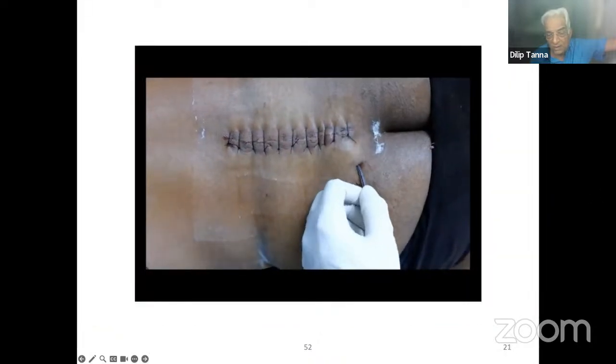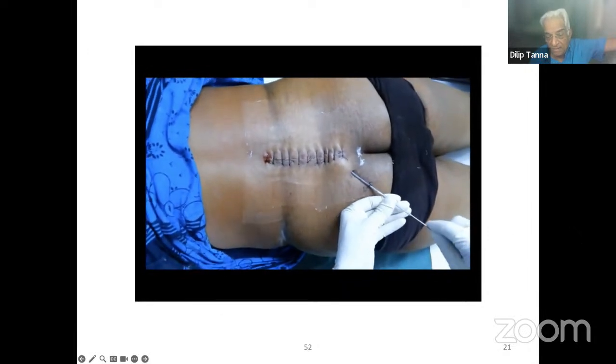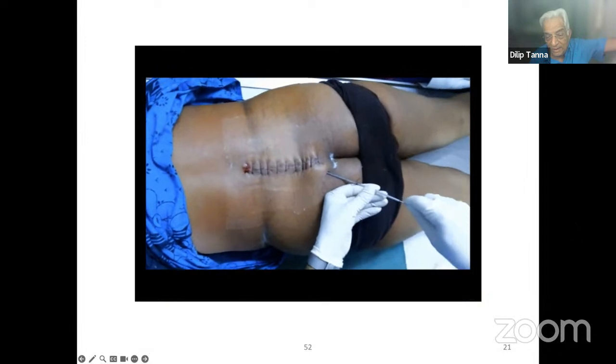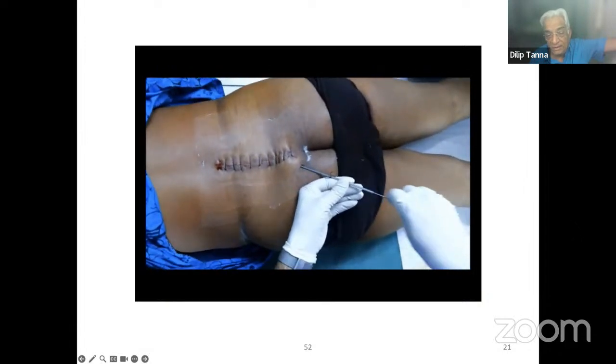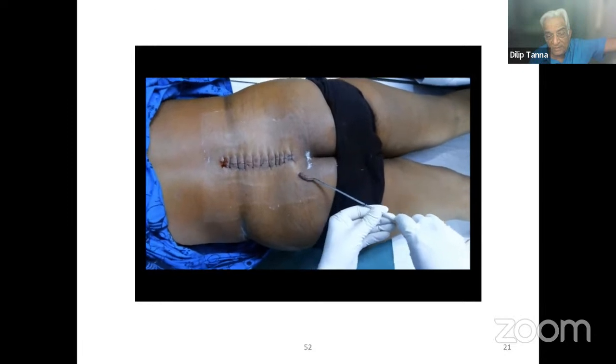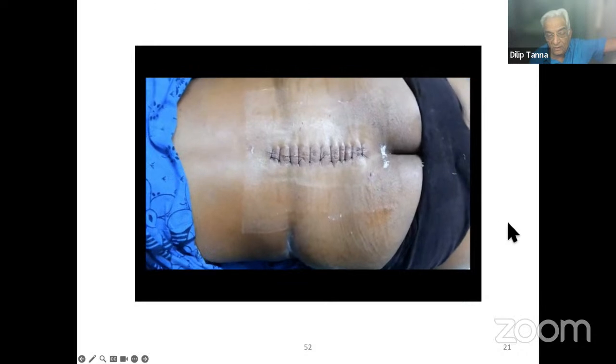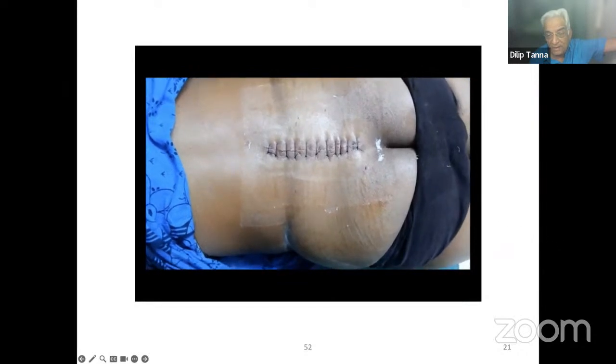This is what Shiv Shankar has devised. He is putting this K wire in, and the stitch which has come on the tube, he's trying to break it out. So now it has come out, you can see. This is the beautiful way Dr. Shiv Shankar did this, and this is how it is.